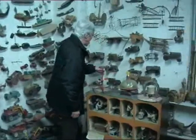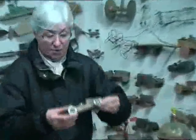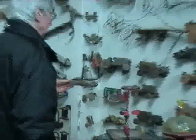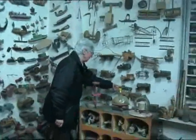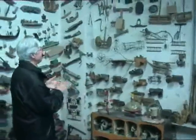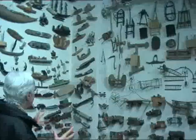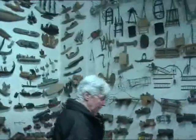A tractor with a chain. Sports car. It was just made of wood. A Maserati. Carts and hammer and sickle and everything else.